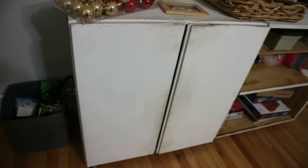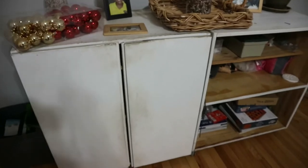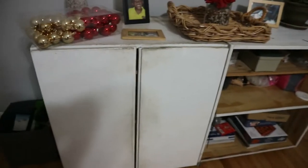I'll put on the screen what type of cabinets these are. This is an older version of a brand of cabinet they already have. But the doors that I'm picking out are going to fit right on here. So what I'm going to do with these, I'm going to sand them, repaint them, put new doors on. It's going to look brand new when I'm done. So yeah, this is my next project.